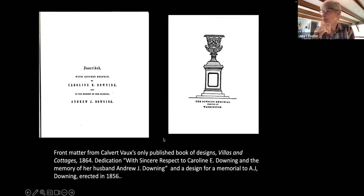Calvert Vaux's only published book of designs, The Villas and Cottages from 1864, was dedicated with sincere respect to Caroline Downing and the memory of her husband, Andrew J. Downing. And he also had a design for a memorial to A.J. Downing that was erected in 1856. Calvert Vaux, I think, genuinely loved his employer and genuinely respected the work he did. Vaux did marry an American, and his first child, a son, was named Downing. And Downing Vaux grew up not to be an architect, but carrying the name of two great American architects.